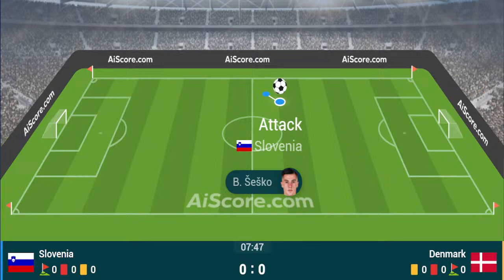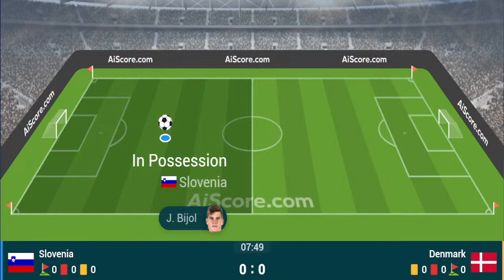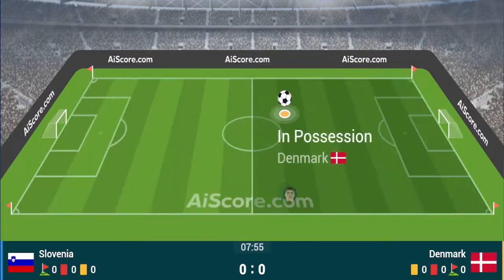Just a little spell from Slovenia of possession, where they're just reminding Denmark they are still there. Denmark have had the lion's share in the opening 7 minutes of this game. If you are late joining us here from the MHP Arena in Stuttgart, we've got the opening game of Group C between Slovenia and Denmark. We are currently goalless as it stands.